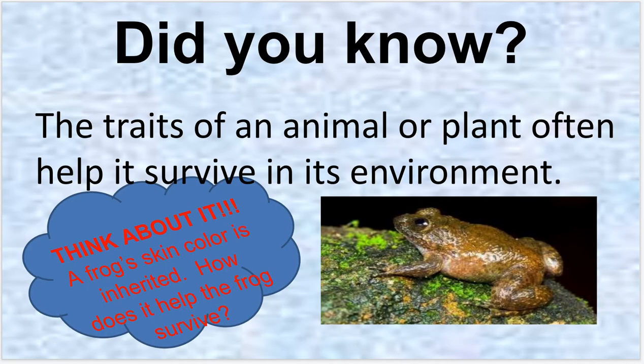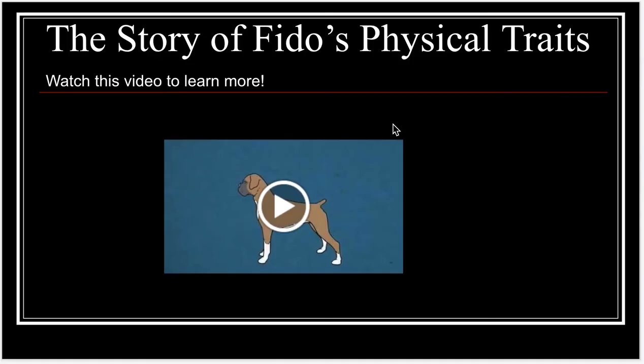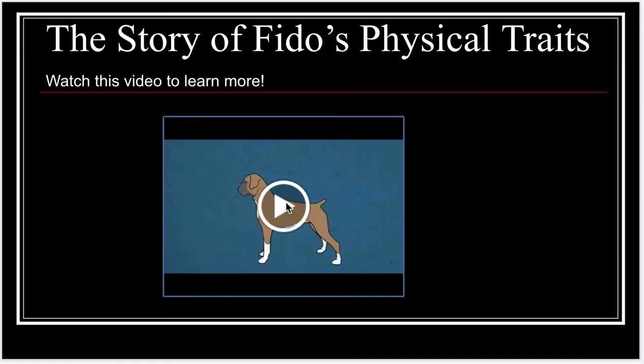Okay, so did you know that the traits of an animal or plant often help it survive its environment? So look at this frog. Its color is inherited. And how does it help it survive? That frog is able to blend in really well. Okay. Let's look at Fido's physical traits.